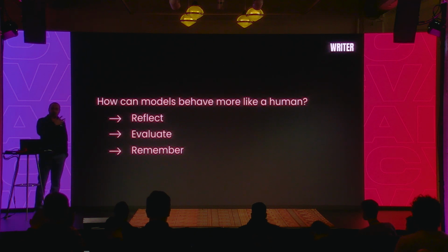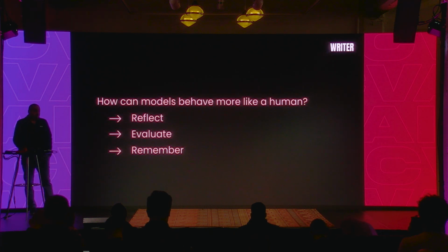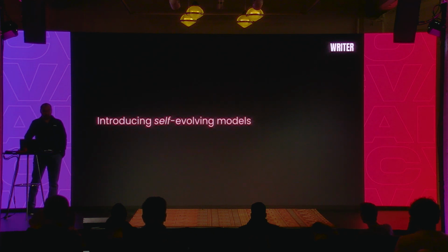You see stuff, you learn from your mistake, you don't do it again, you reflect on it, you take this learning, and next time you're facing the same issue, you just keep building on top of it. What if you can do the same thing? What if the LLM actually can reflect, evaluate this knowledge, remember the knowledge? This is what we are actually announcing today.